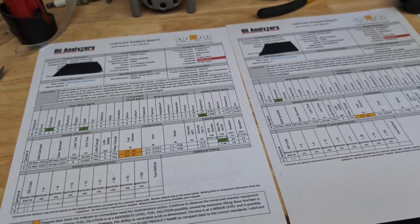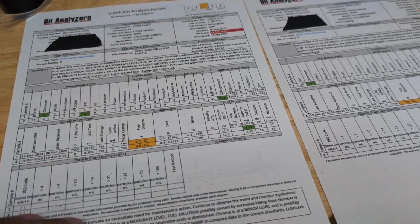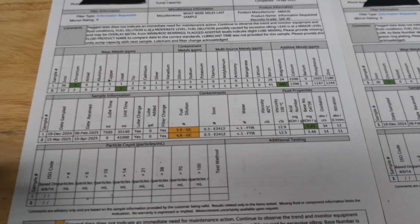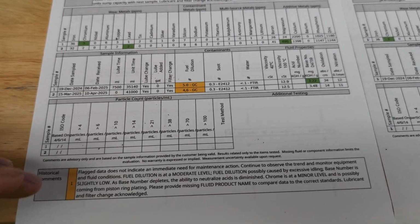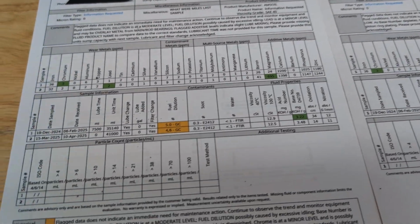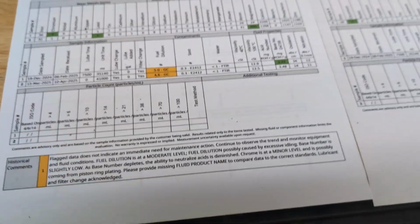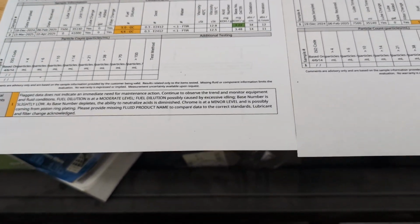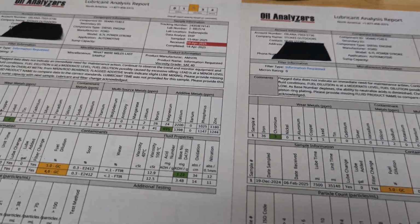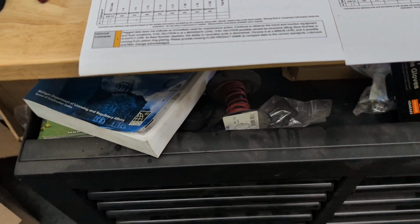Whatever. So I did that for both oils: the Hot Shot Secrets right here on my right, and the Amsoil on my left. And it's interesting here on the second report, it keeps everything in chronological order. We're using Oil Analyzers, which is a pretty good solution. It costs about $30 per test.